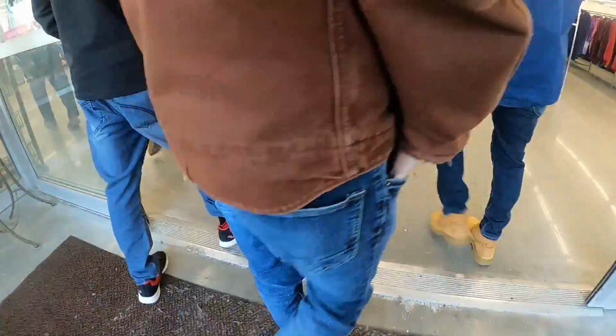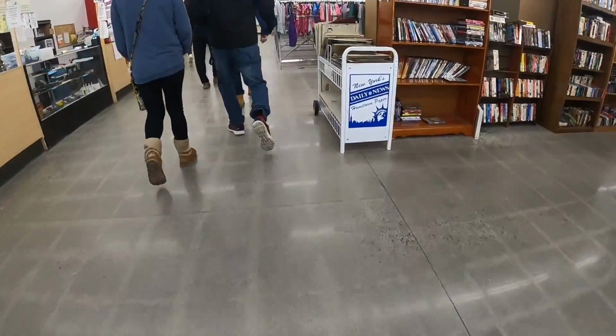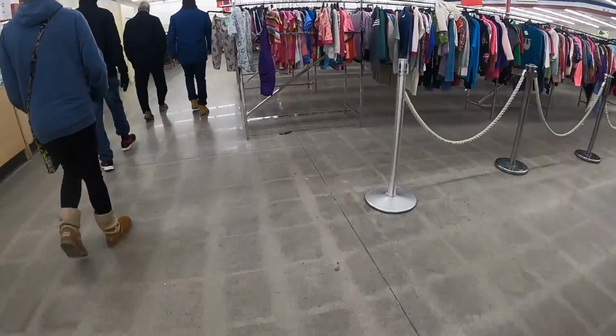Back to the thrift. It's been a while. This is the Salvation Army. I really enjoy shopping at the Salvation Army. I like it much more than Goodwill. The prices are reasonable, the staff is nice, and they are pretty stocked.